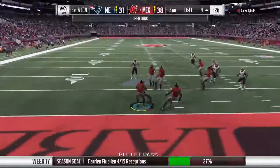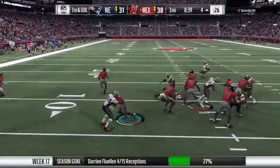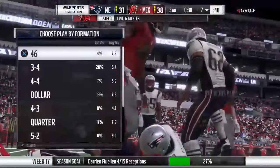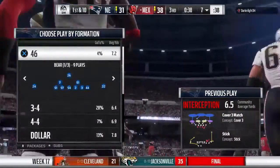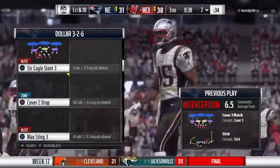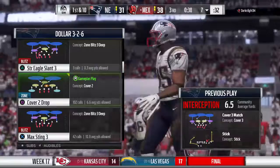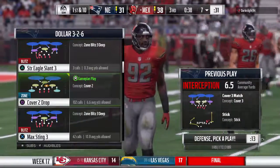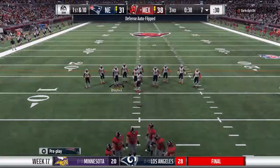Eluding the pressure. And now here is another interception. A great read, and it's picked off. And they get the football, but not much on the return here as he stopped at the 7-yard line. Yet another interception, and I just had to double-check my math. But it is now 8 between last week and this week. Well, I just used a calculator. I didn't worry about double-checking it.